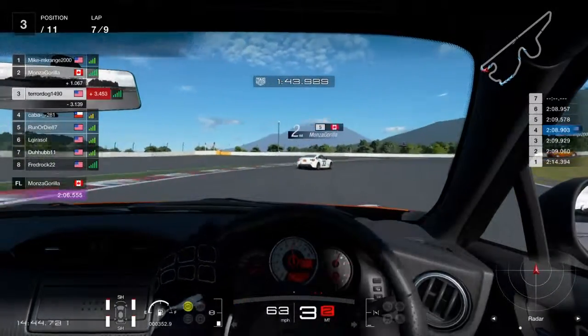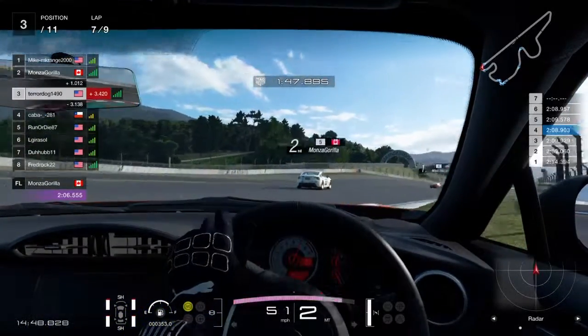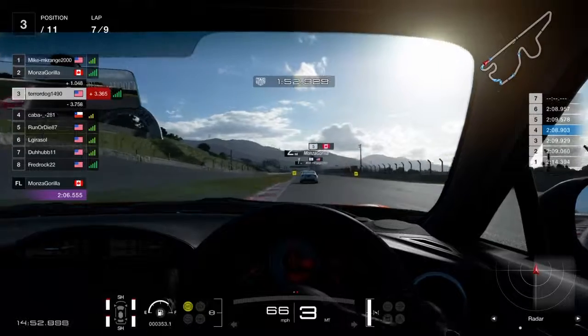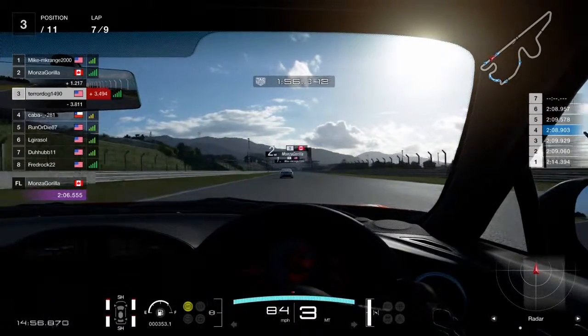So I'm trying different lines and stuff. I really shouldn't have been doing this. We're going to take a whole bunch of curb, and you see I'm coming out with an even slower exit speed. I'm trying to cut in too tight to that apex. What's going on?